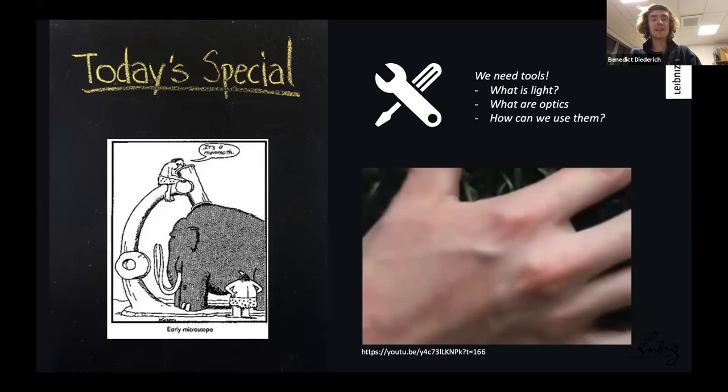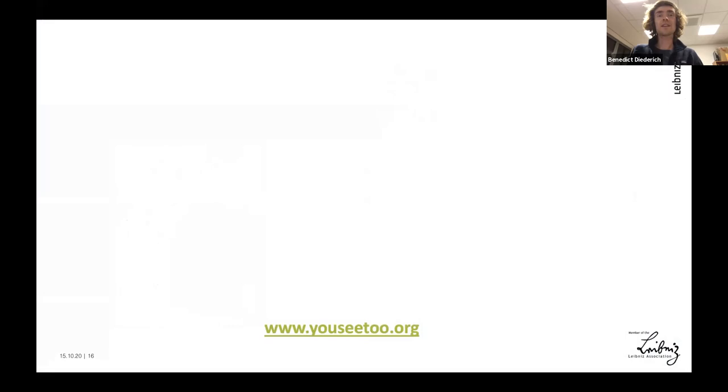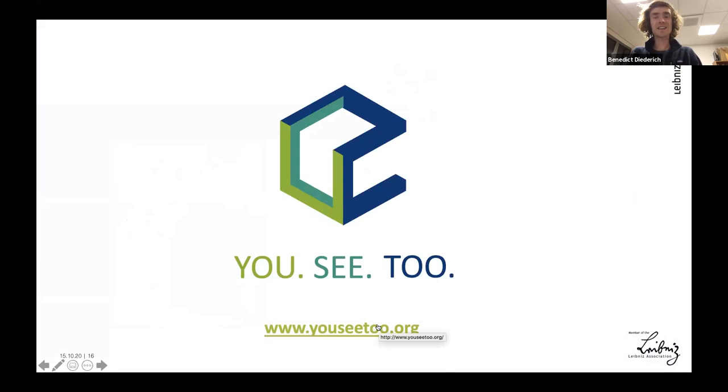So what we do here at the Leibniz Institute is basically building frugal optics, and this whole project is called UC2. And I'll just dive into this, and I hope that Zoom lets me share my screen, even though it's not PowerPoint anymore. I hope you see my browser.